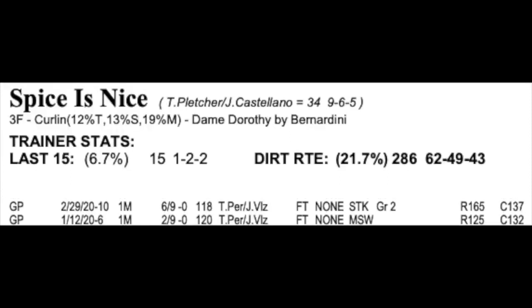She ran away in her maiden win. That was 1 mile at Gulfstream Park on January 12th. And then that was a good second in the Devona Dale. She was tracking the pace. She battled hard from start to finish. Clear second. Todd Pletcher and company, they paid more than $1 million for this filly.